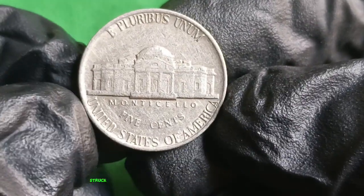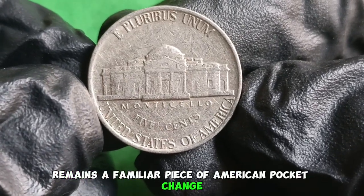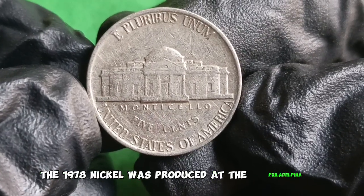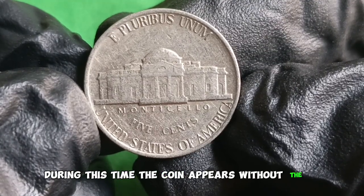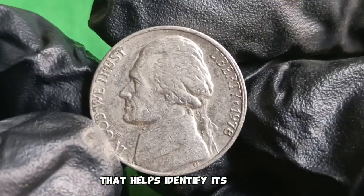This coin, struck more than 4 decades ago, remains a familiar piece of American pocket change but holds interest for collectors when found in well-preserved condition. The 1978 nickel was produced at the Philadelphia Mint, and because the Philadelphia Mint did not use a mint mark on nickels during this time, the coin appears without the P symbol. This absence is one of the features that helps identify its origin.